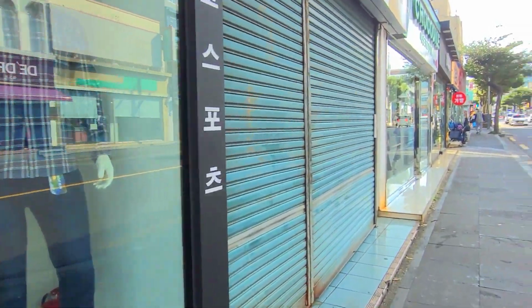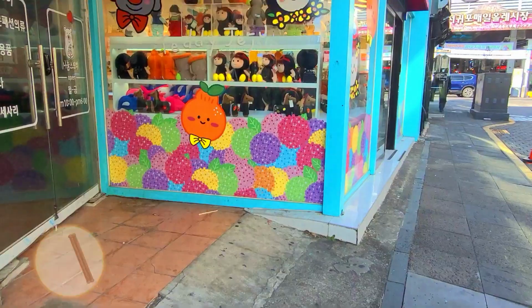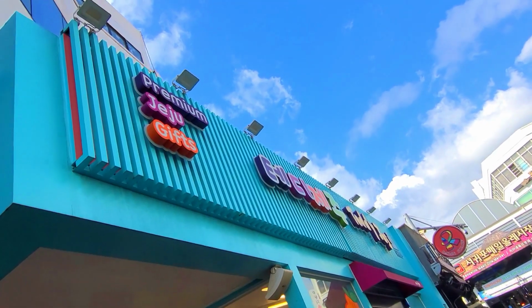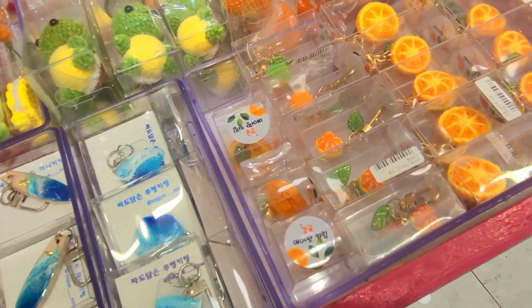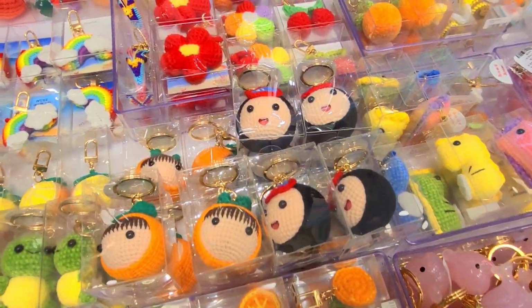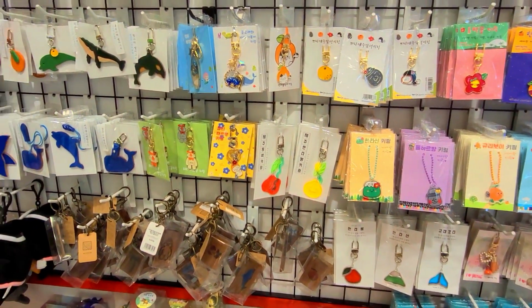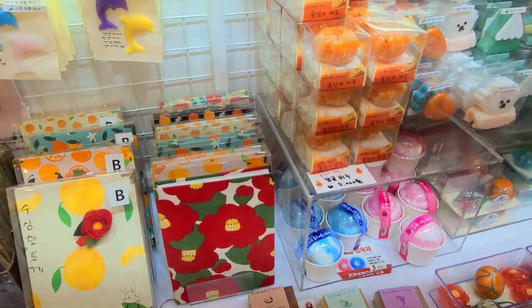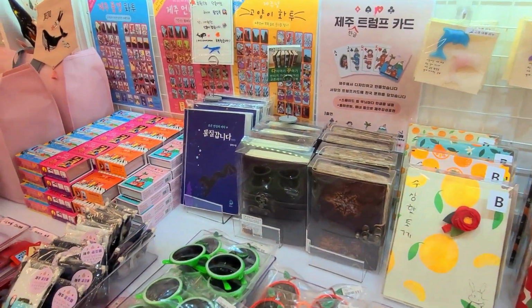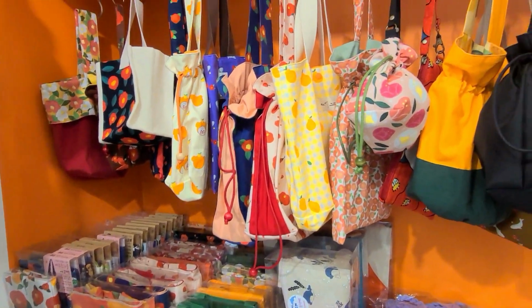Back in the city, you should not miss out to go shopping a little bit, especially to a souvenir shop. There is a whole street only with souvenir shops. Here you can find all nice and important things that represent Jeju, like tangerines and haenyeo, the women divers, and the dol harubang, the stone statues, which are very famous on the island, and many other things which have to do somehow with oranges, sea, and flowers.